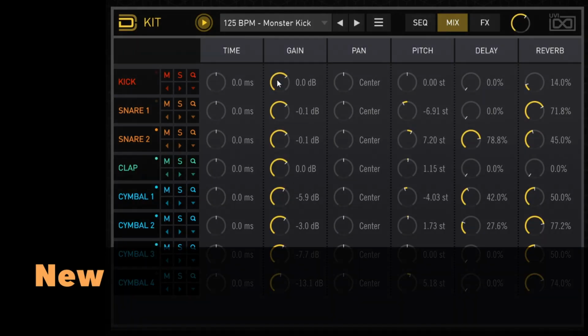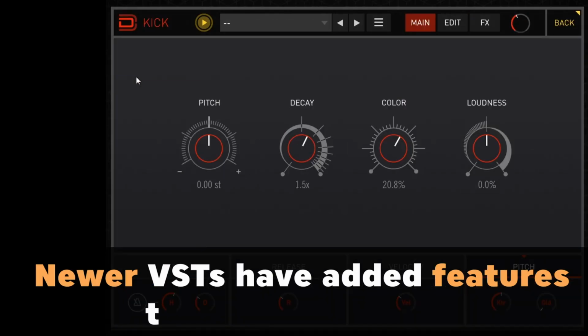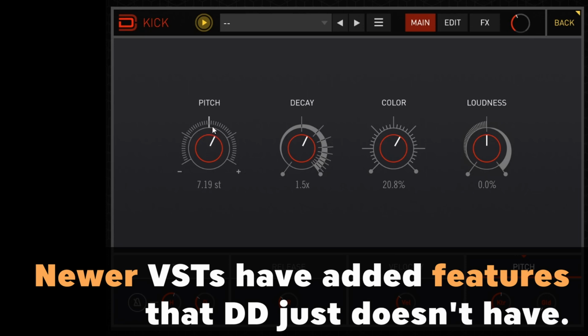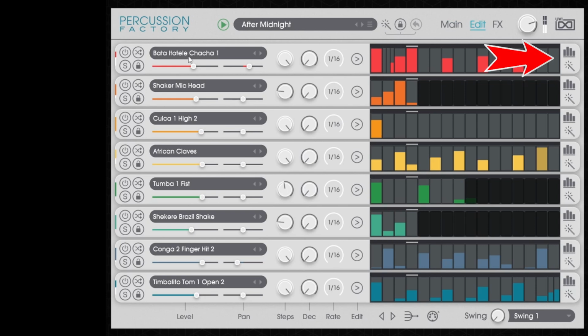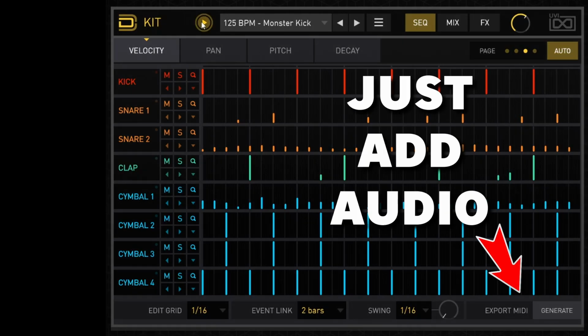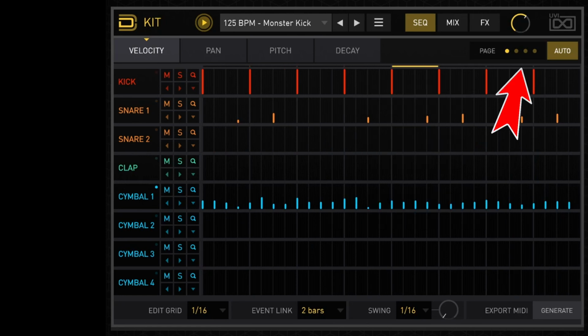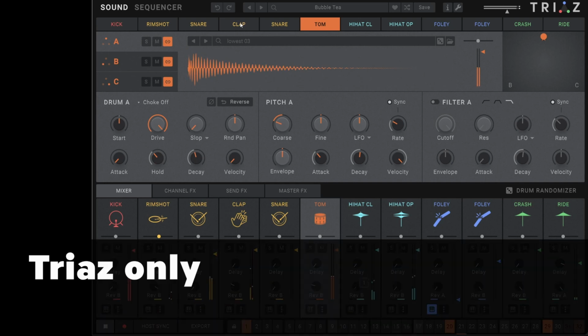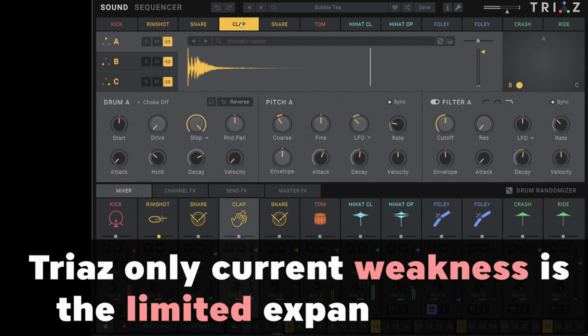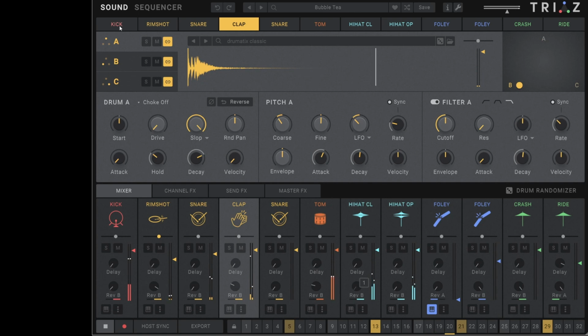Drum Designer is the oldest of the bunch, and I would love to see UVI do a refresh and include some of the randomization tools that they brought out in Percussion Factory. I think that would really raise the bar here. Adding an audio export out would also be fantastic, as would having more lanes and more pages to be able to extend beats further. For Triaz, I'd like to see, well, not much. It's got so many great features that it's quickly becoming my go-to drum VST.